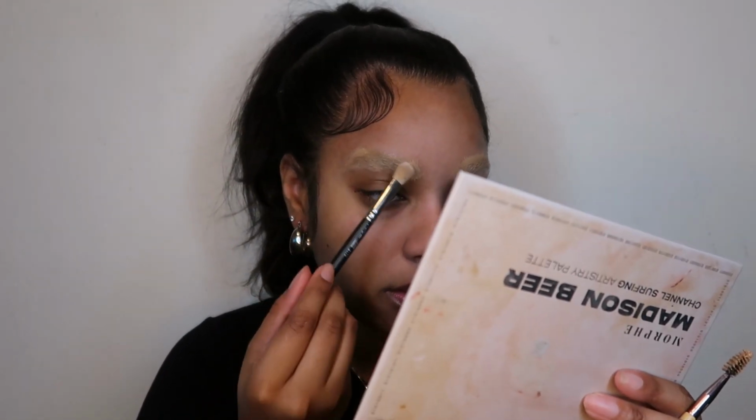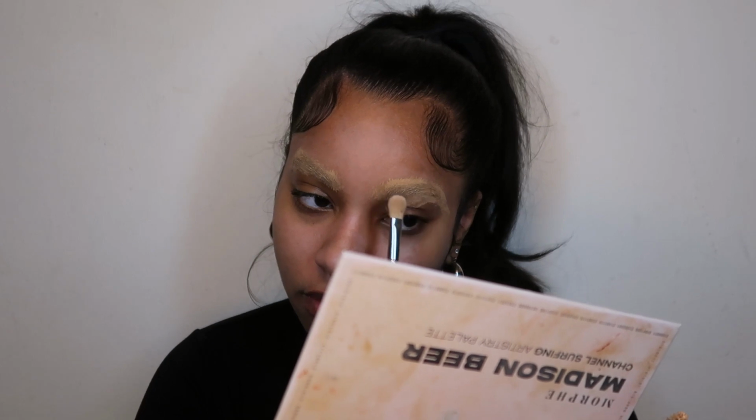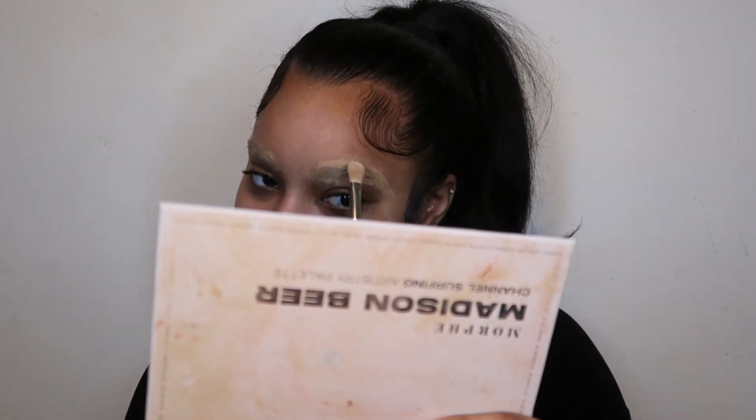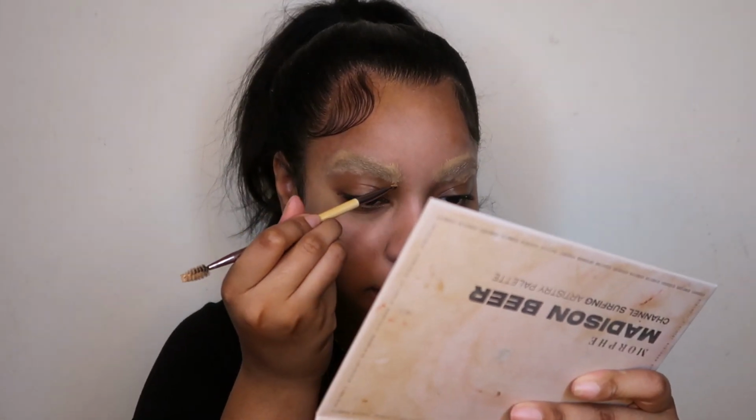I'm just gonna take this light shade. We'll see how this looks. I think it's gonna look actually insane. And I'm not sure if I like how it's even coming out right now. We just gonna keep going. But let's see. I'm trying not to block y'all.